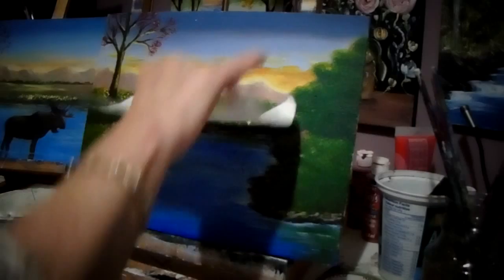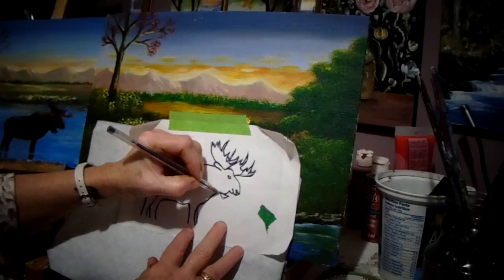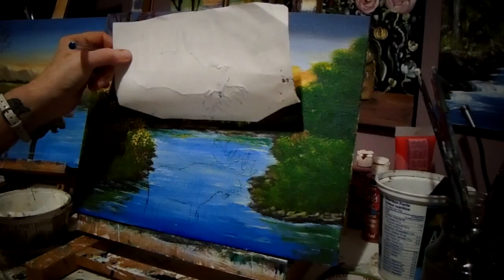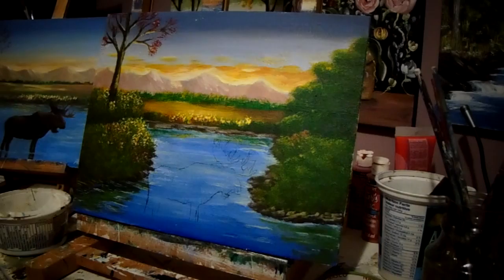How are we doing? Okay, I always lift it up to make sure I don't miss some lines so I can get it correct. Let's see if that's any good. I think that'll do. I think I should be able to get that. There we go, so we'll take it off. So that's the easy way.